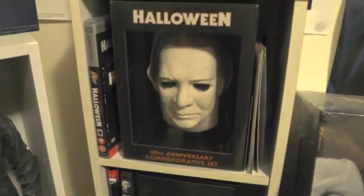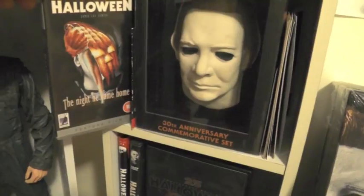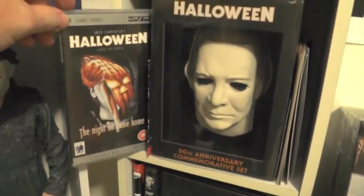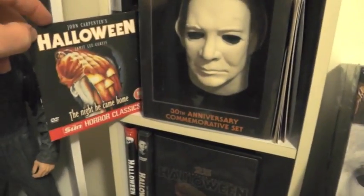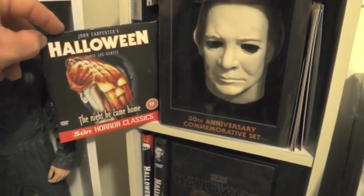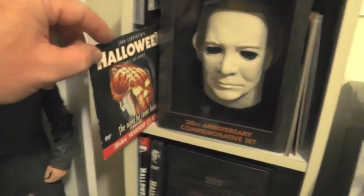Up here we have the Halloween UMD disc, which is pretty cool. I've had that thing for ages. This particular one's just a little thing that came out in a UK newspaper, disc only.